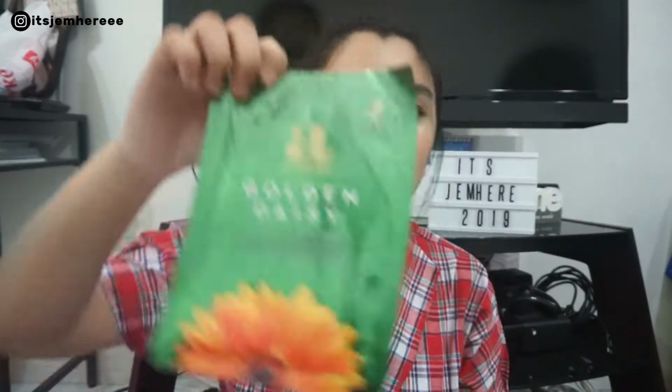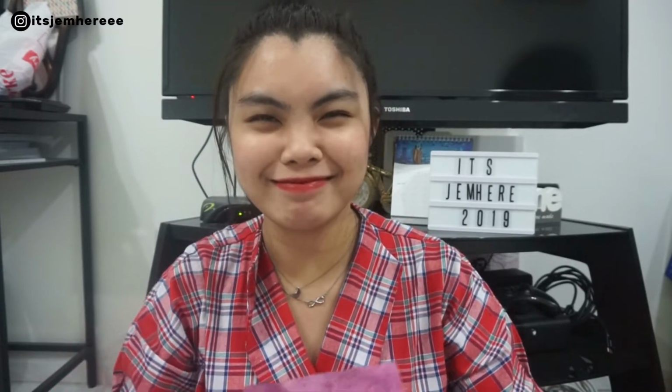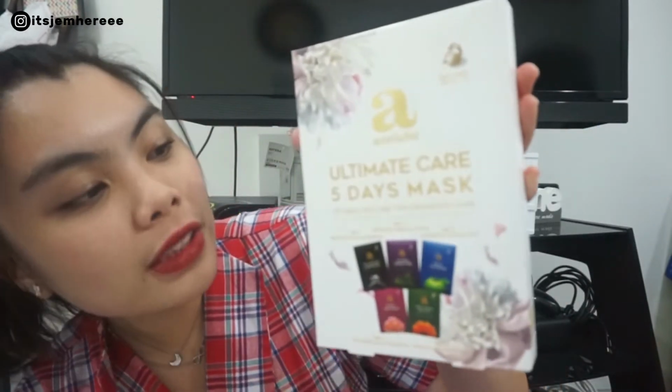So this one is the golden daisy wrinkle care mask naman siya. And ito siya sa loob. And then second to the last is the skin shield mask. So I think color pink. And ito siya. Will I be in the vlog? Your voice only. Okay. So ito yung ultimate care 5 days mask. And the ones that I have showed you before, di ba lima siya? So, ilalagay nila, ikukumpile nila dito for a 5 days mask. So, each day, different mask. So, that's it for Acelabs.